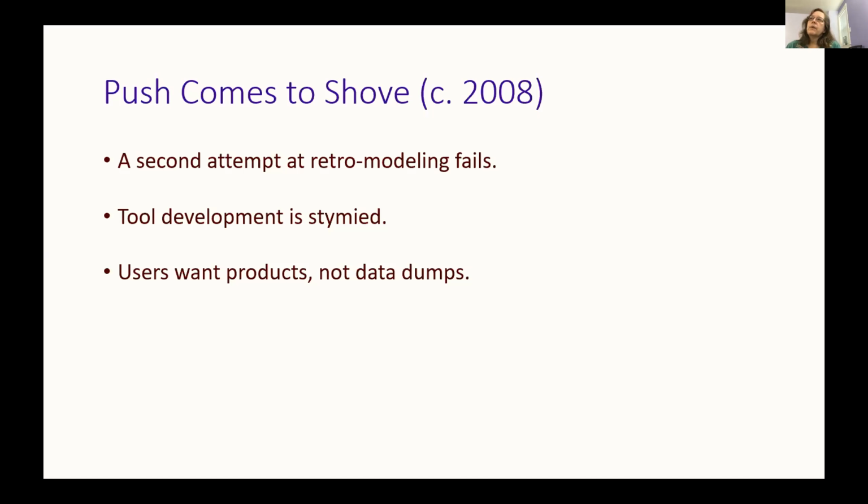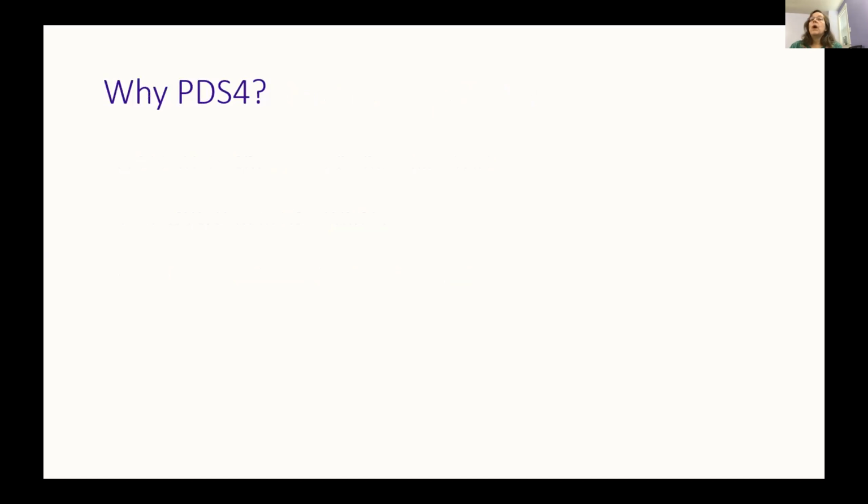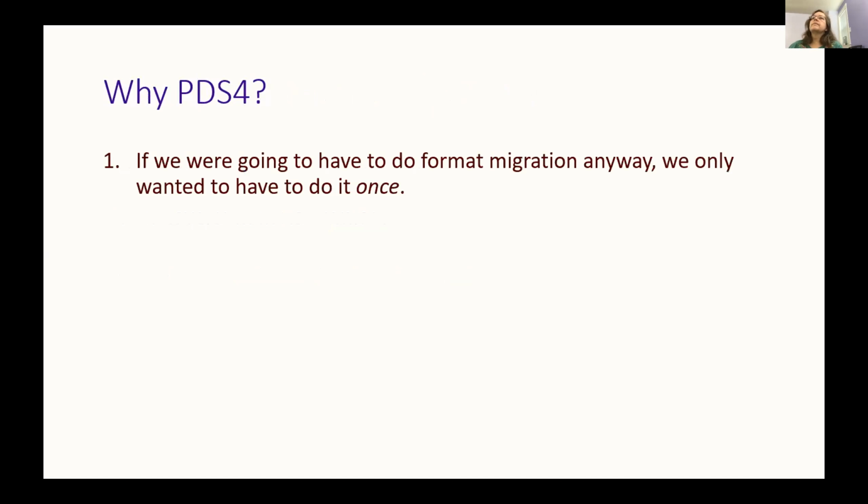So we couldn't stick with what we had, and we couldn't see a tractable way to fix it and move forward. So those of us analyzing the problems began vigorously suggesting it was time for a redesign. It was a majority decision. There were some dissenters, but it was a decision nonetheless. So why PDS-4? Well, three reasons.